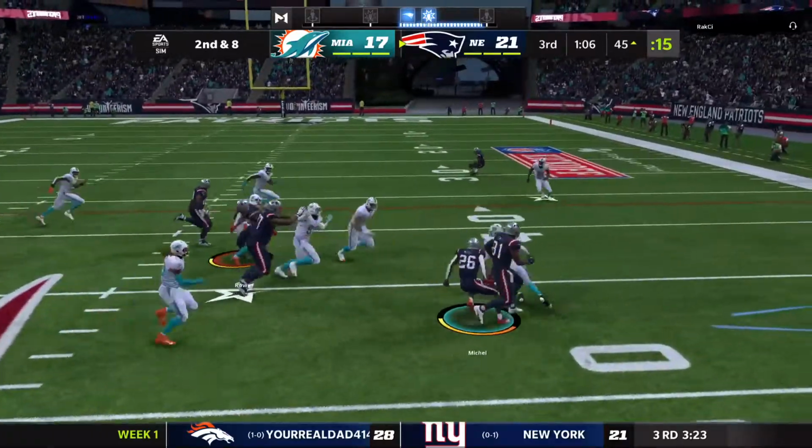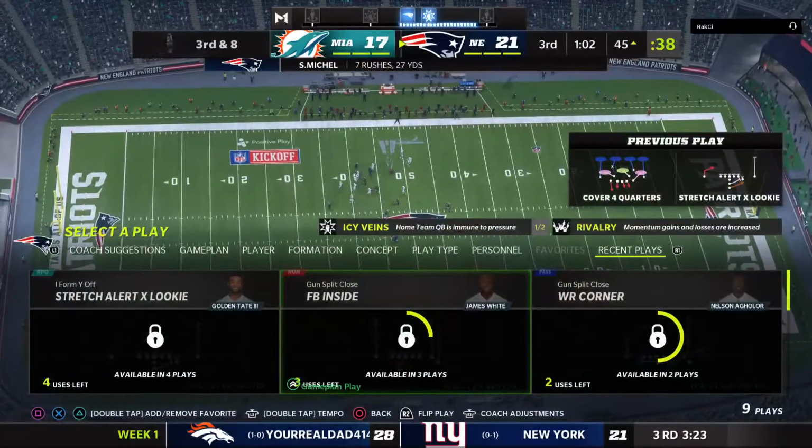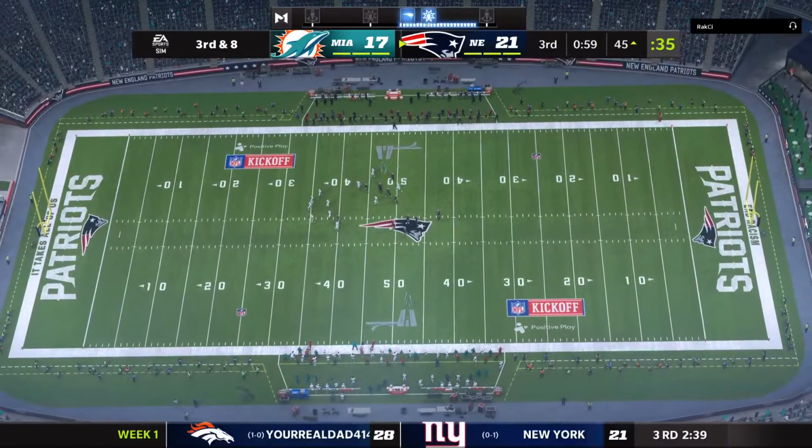They stay on the ground. This time it's Michel. Looking for a crease, can't find one. Stopped at the line of scrimmage. 2 runs in a row, but only 2 yards to show for it.